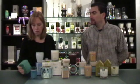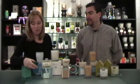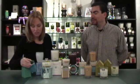Did you want to do the next one? No, I was wondering, do you know what the petals are? You know, I don't know what the petals are. Usually the petals on top are the flower, but I don't know what the flower would be. I don't know. We could check into that. Do more research for you on that one. All right. Very pretty. Lasts 45 to 50 hours. Also comes in a little smaller size that lasts 12 hours. Really like this a lot.